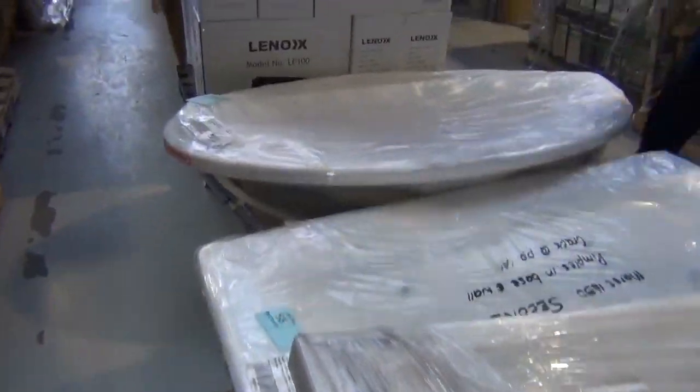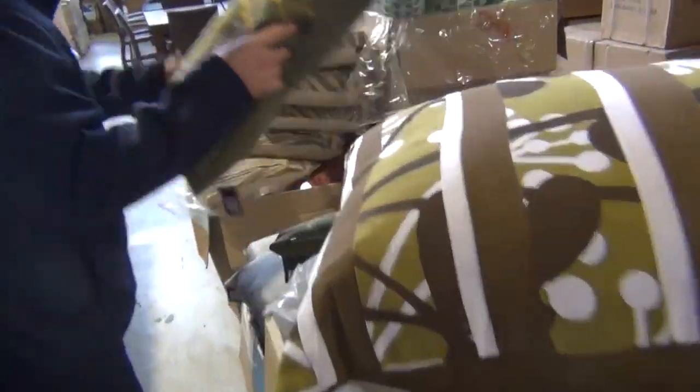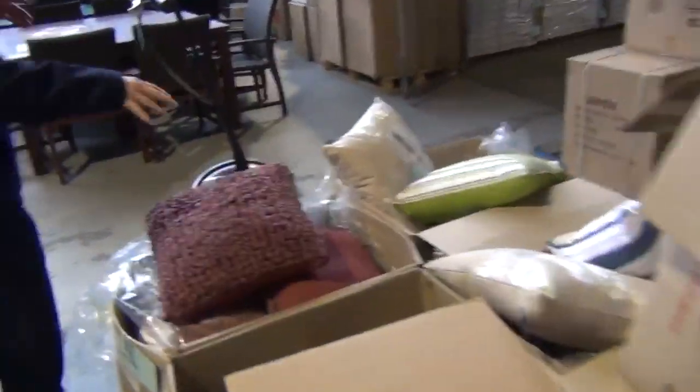Okay, having a look at these heaters as well. We've got a pallet of these heaters, probably looking around the $90 mark on those heaters. So in the stores, you're probably low 200s on those, so they'll be really good buying. Stacks of cushions in tomorrow. Really nice, high quality cushion covers. Good filling as well. Probably looking around $7 or $8 a shot on those, so really good buying on them.